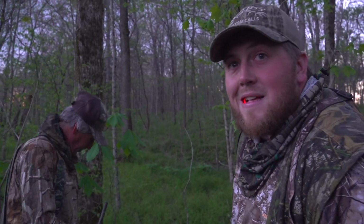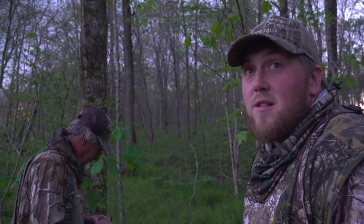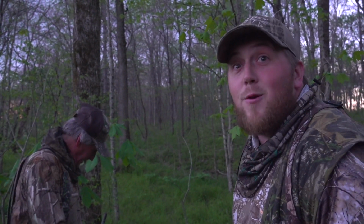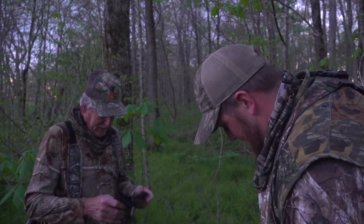Yeah, they stuck around. I told him, if we don't kill these, we know where they're going to be in the morning. He said, well, it's going to be snowing and raining. I said, if I roost 5 longbeards, I don't care. The whole time I was thinking we're going to have to come down here and get set up in this field in the morning with a blind or something. I couldn't help it. I know. I was looking the wrong way.